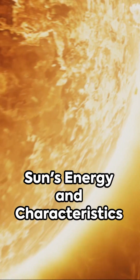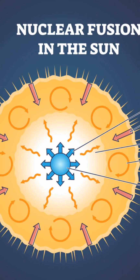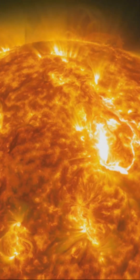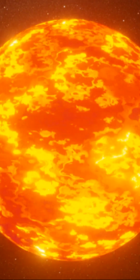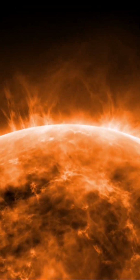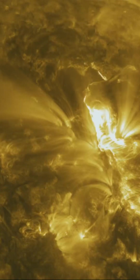The Sun's energy comes from nuclear fusion reactions, primarily converting hydrogen into helium in its core. It has a surface temperature of about 5,500 degrees Celsius, 9,932 degrees Fahrenheit. The Sun's outer atmosphere, the corona, can reach temperatures of millions of degrees Celsius.